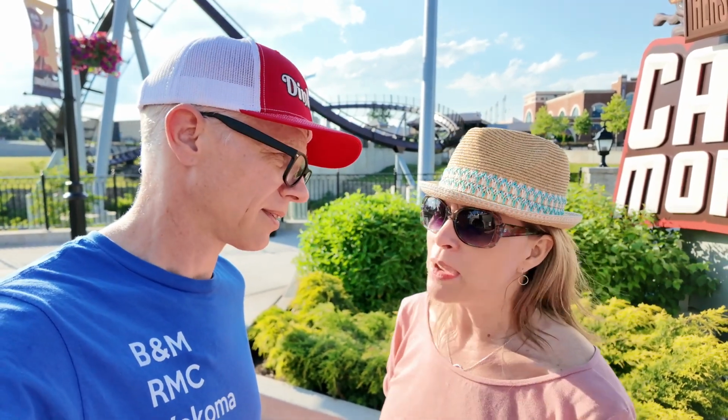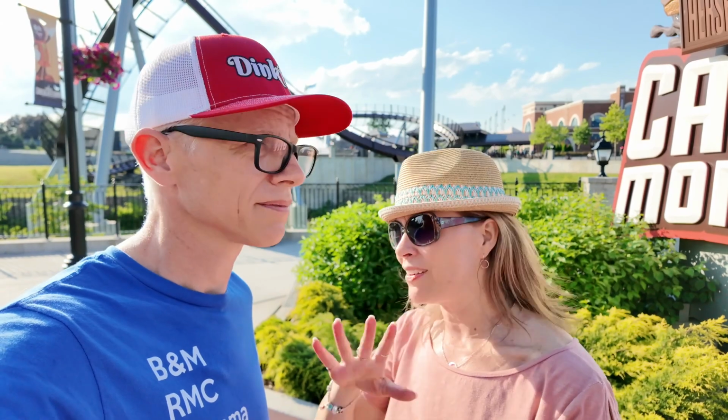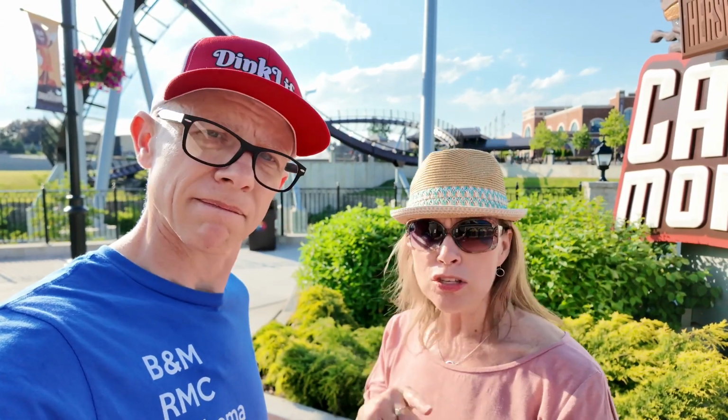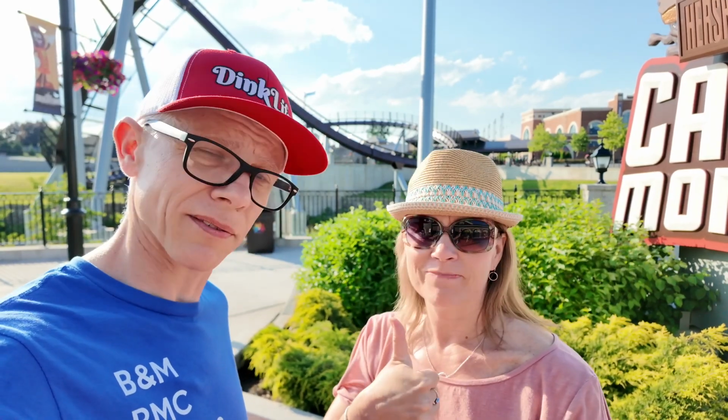The operations have been very, very good here today. They are quick and they get you in and get you out. And it's not terribly busy today. It was kind of mid-level busy, and they're still running like 2-3 trains on every coaster. So impressive. Good on them.